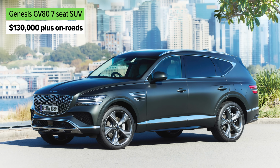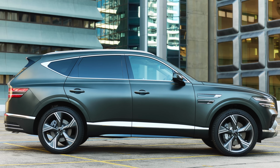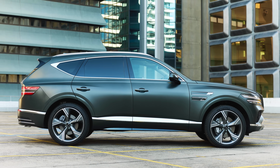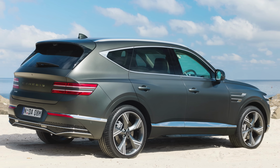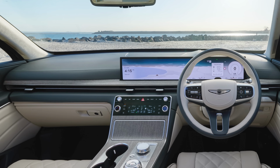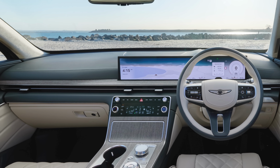So the entry-level one is the SUV, and it comes as standard with 7 seats, and it's about $130,000 before on-road costs, which represents something like $10,000 more than it used to be. There's heaps of extra equipment that's been added across the range, but it does seem to be, well, still pretty competitive in the luxury SUV segment for a large 7-seater.